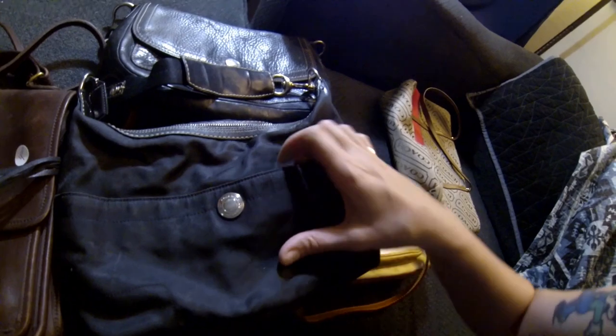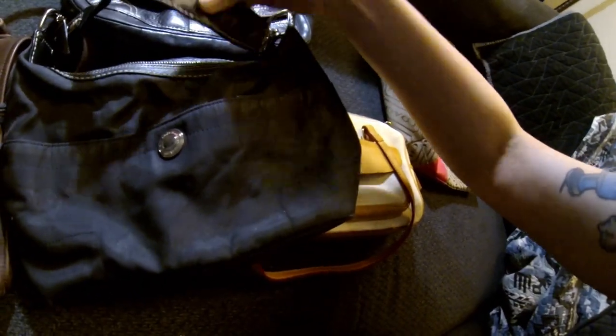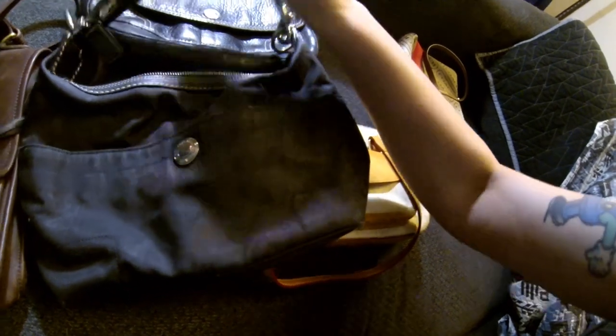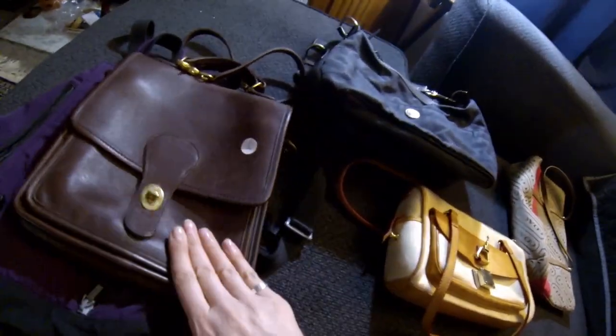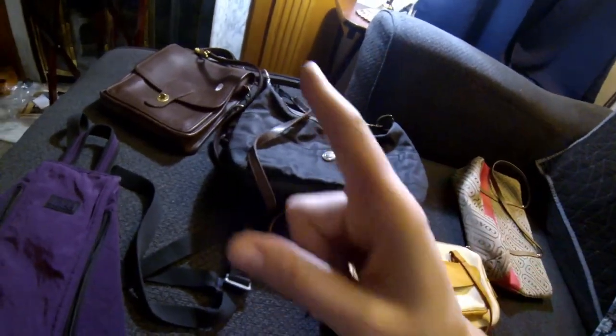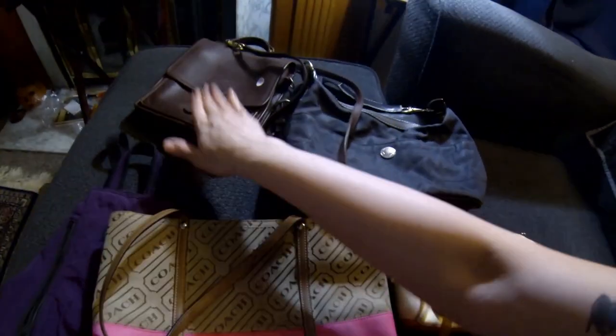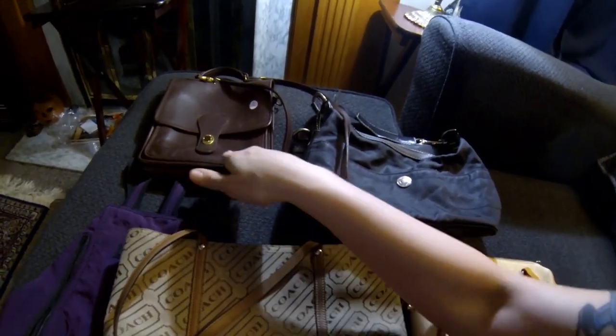Okay, here is another one. This is marked Coach, but it's mostly nylon. This is nylon material with just a few little leather pieces. So this is like a real cheapy Coach bag. It's not as nice as this one, even though this one's older. But at the thrift stores, I noticed, they'll price these higher if it has the logo. This doesn't have the Coach logo anywhere on the outside, so it's oftentimes overlooked.